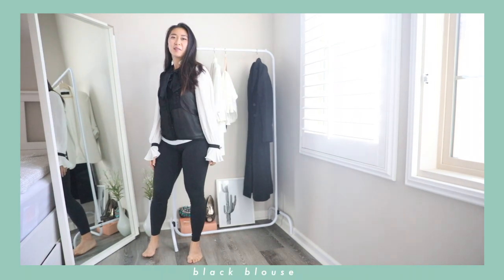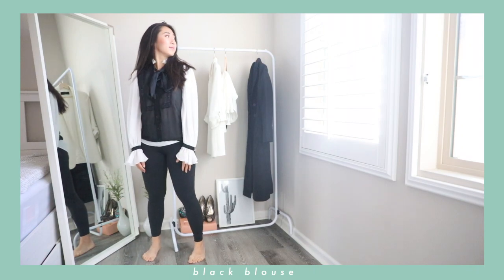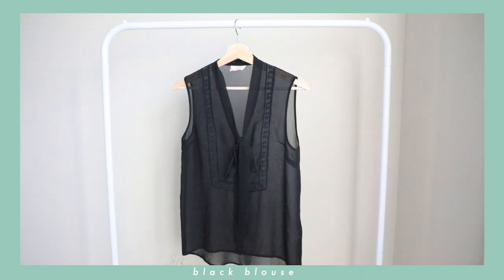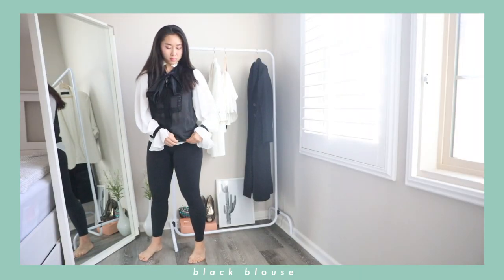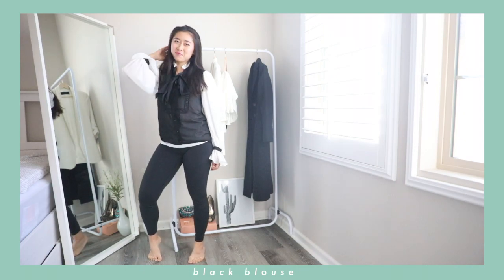Okay, base layer part two. Because my blouse is white and not a perfect match for the black, I found this really old sheer black blouse from Urban Outfitters that layers nicely without adding weight, that creates a better color block look this outfit has. It kind of looks weird right now, but trust me, it will look good.